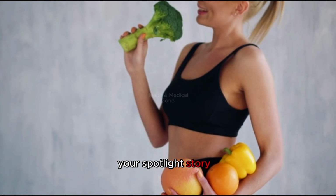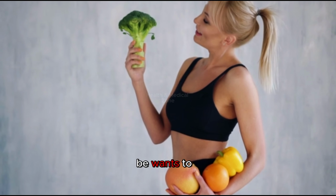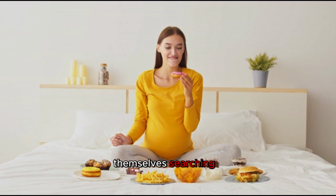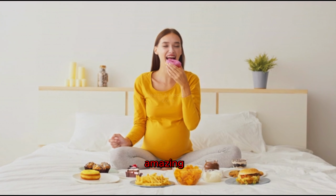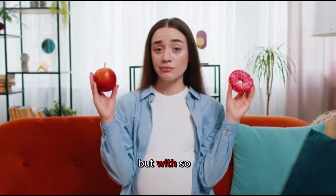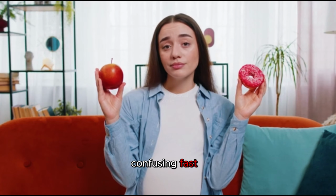Your spotlight story for week 4 focuses on something every mama-to-be wants to know: your perfect pregnancy diet. Many women find themselves searching for that perfect diet, one that helps them feel amazing, nourishes their baby, and keeps those unpredictable cravings under control. But with so much conflicting advice out there, it can get confusing fast.